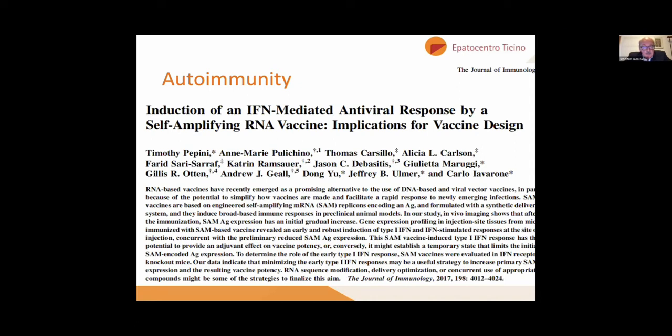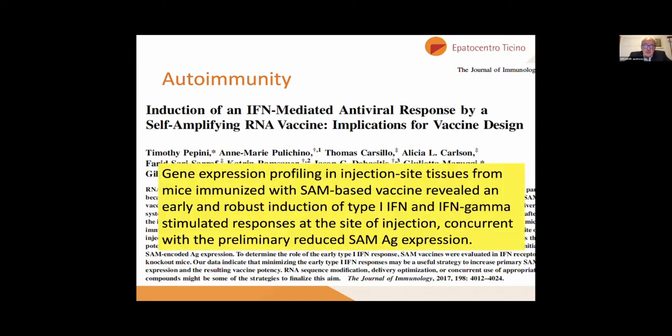studies done by the Novartis collaborators with self-amplifying RNAs in a mouse model. This RNA was also produced with lipid nanoparticles. They looked at the immune reaction and systemic reactogenicity in mice after injection of nanoparticles with self-amplifying RNA. And they found that, looking at gene expression profiling, in the injection site tissues there was a robust induction of type 1 interferon and interferon gamma stimulated responses at the site of injection.